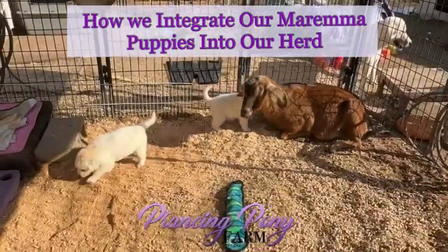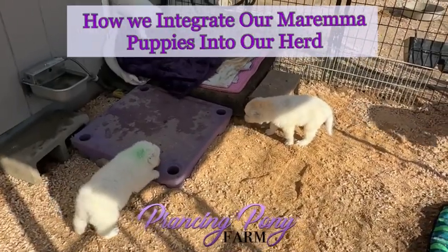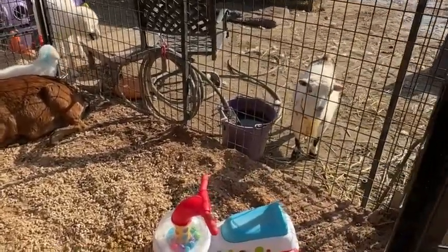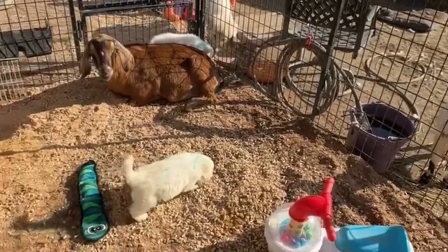Hello, everyone. I would like to share with you how we integrate our Maremma puppies into our dairy goat herd. These three-week-old puppies are just beginning their socialization phase, so it is a perfect time to have them outside learning about the world and getting to know the goats.